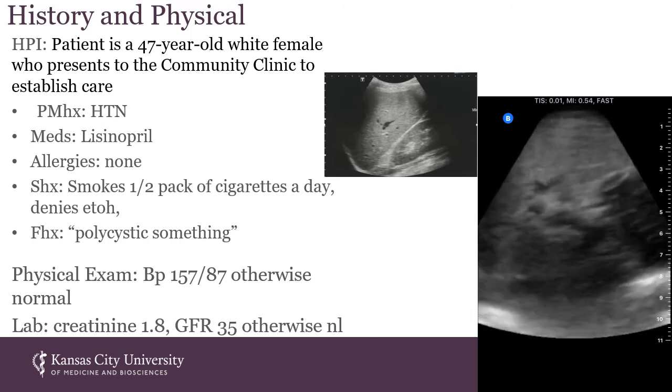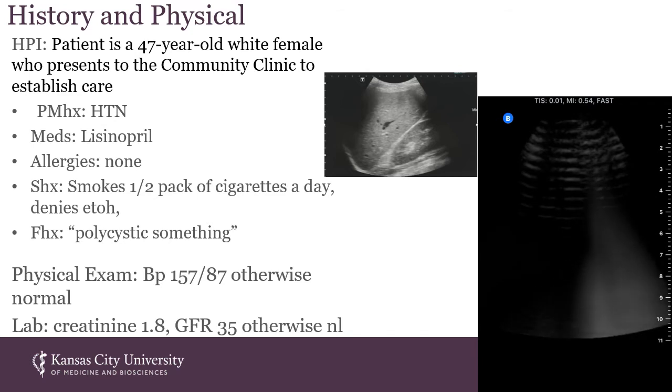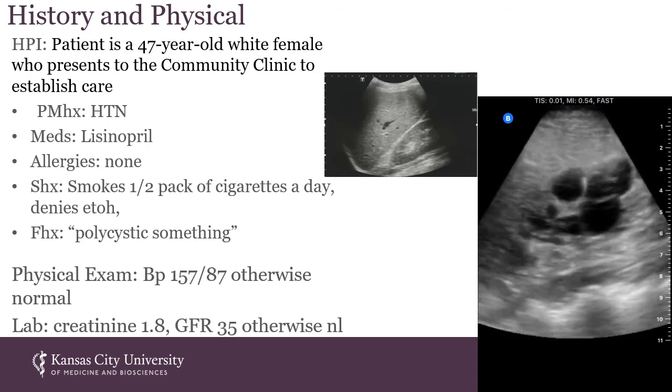So this is important for a couple of reasons. First of all, it helped us guide what type of blood pressure medicine was best for her in light of her polycystic kidney disease and renal insufficiency.